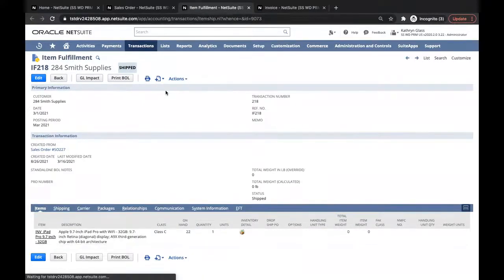Can you see the item fulfillment, Chirag? Is it on the same screen? Yes. Okay, perfect.